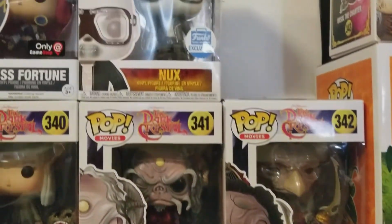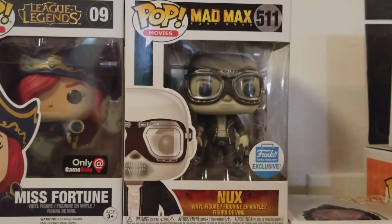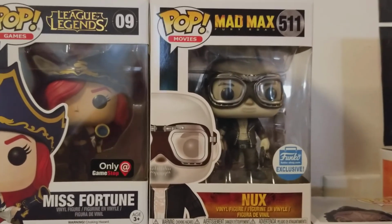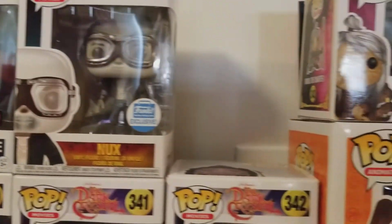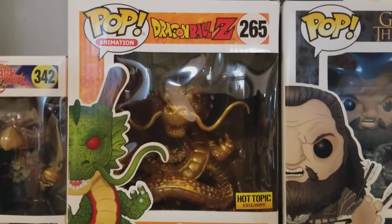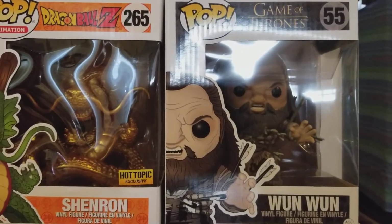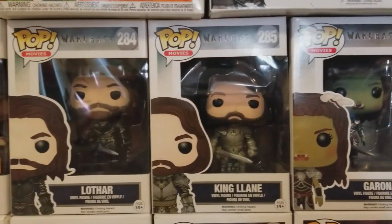I actually just received that one in the mail. I went to go take my kids to school, and when I opened the door, it was there. Excited about that one. That one just started to come out, so still have to get the rest of them. 6-inch, the gold Shimron, Woon Woon, Warcraft.